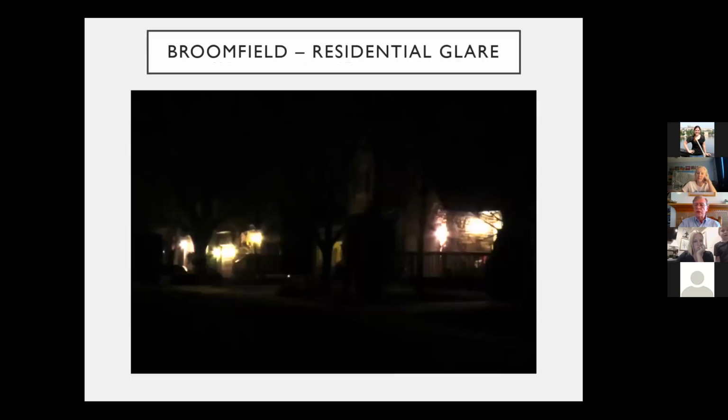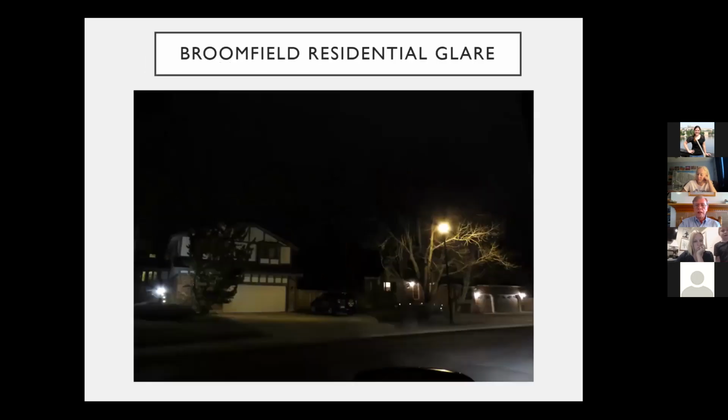Here's some residential glare. If you just go down a street in Broomfield, you see the houses and the porch lights on at night, and you can see they kind of blind you rather than help you to see what you're looking for. Here's another example in Broomfield of a street light that's lighting up that house very nicely, and the glary lights on the porches themselves. So we need both the street lights and the house lights to be modified.